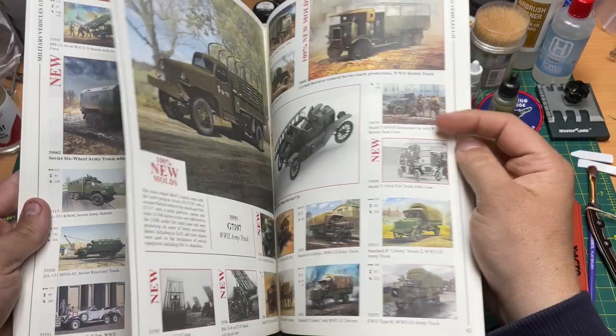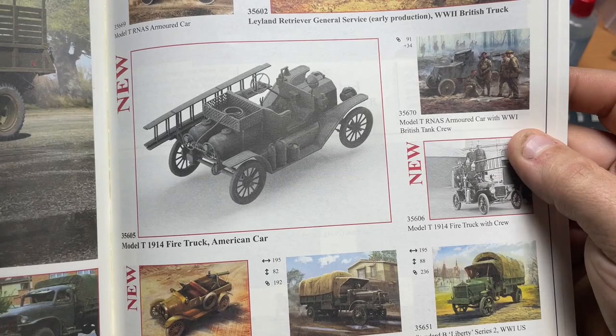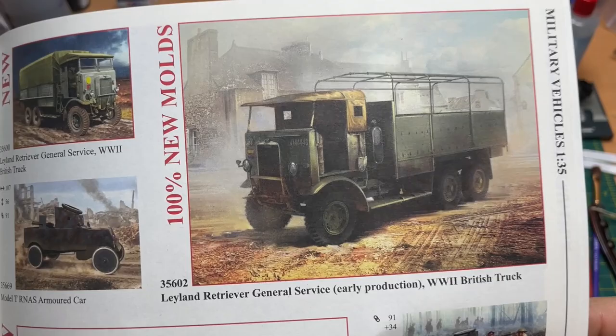And look at that there, they're trying to do a Model T 1914 fire truck American car. That looks quite nice as well. And they give it with crew, so that's coming. And that's a new mold there. The Leyland Retriever General Service Early Production World War II British trucks. If you're into that, this is in 1 to 35 scale, by the way, these ones.